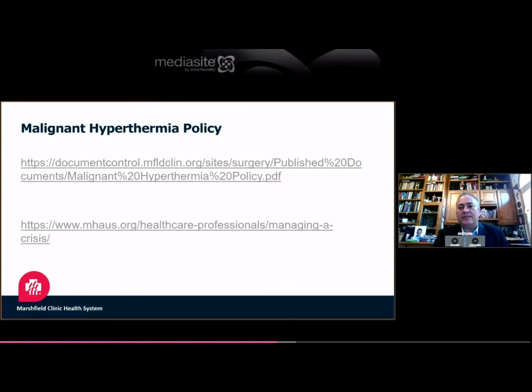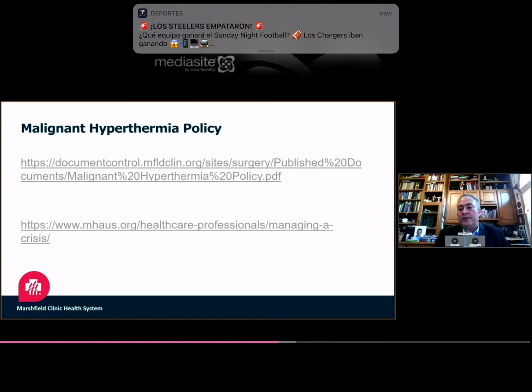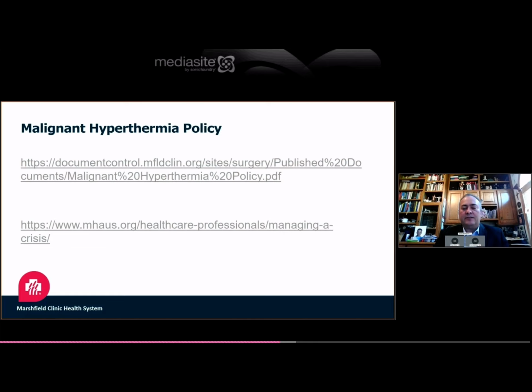Malignant hyperthermia policy. As our organization is expanding and gaining more hospitals, it's very important to make sure that in every place where anesthesia is administered, we have an MH card, we have an MH policy, and we have the resources to deal with this immediately. Because of that, for standardization, we made the policy. Most of it is based upon recommendations from the Malignant Hyperthermia website. But still, with the policy in place, we'll make sure that these are enforced and that our facilities are ready for confronting a crisis like that.